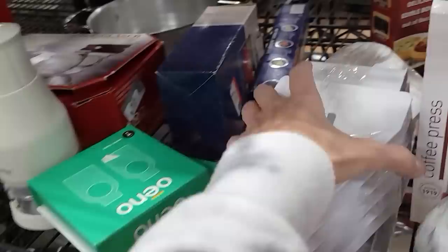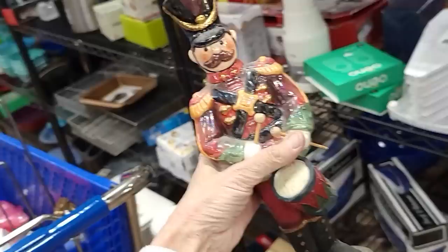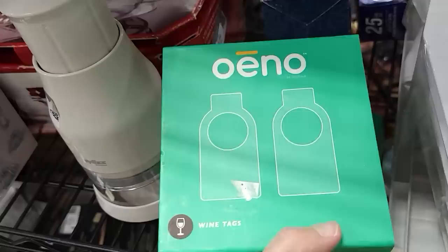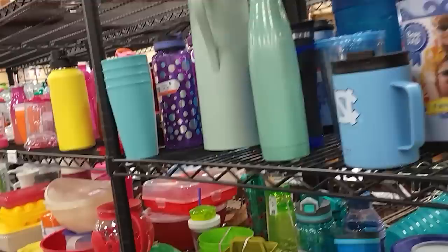What is this? Oh, it's one of those slicer dicer kind of things. All right, these guys are super cute. I think they're just figurines. They're made in China. I don't know, $7.99. A little more than I would want to spend on them, but they are cute. Oh, we know wine tags. That's what those are. Yeah, so much stuff that's still in its original packaging.